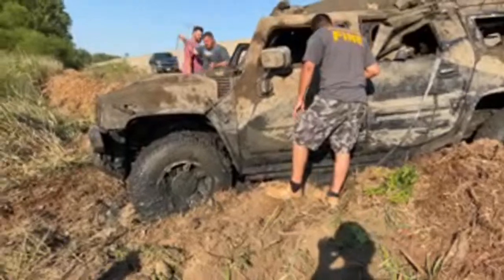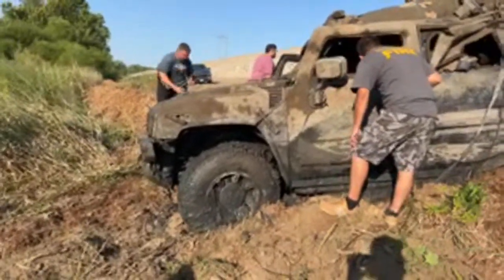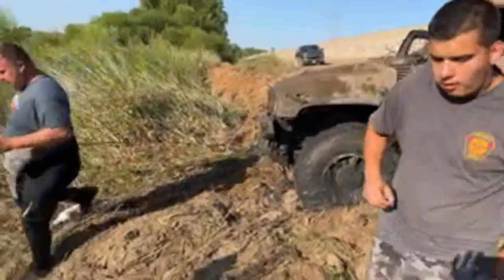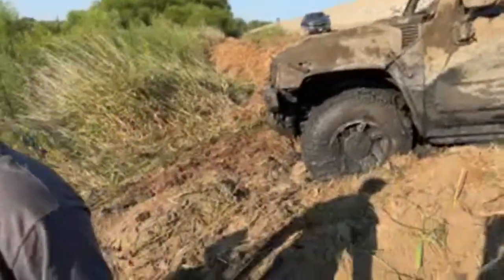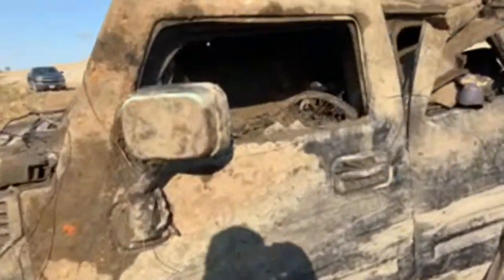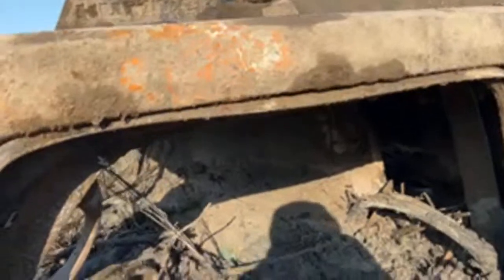I'm not sure yet. He's getting his magnet off. Hey, is it clear enough to walk up? It is. Yeah, go ahead. So this is what it looks like on the inside. There's the headliner all come down. There's one of our gloves. And the back seat.